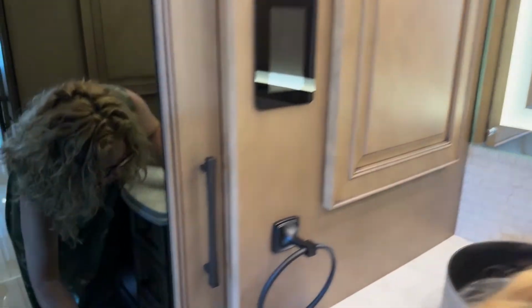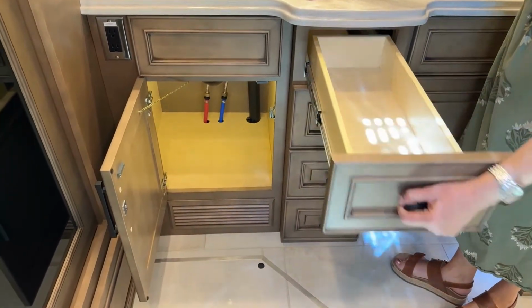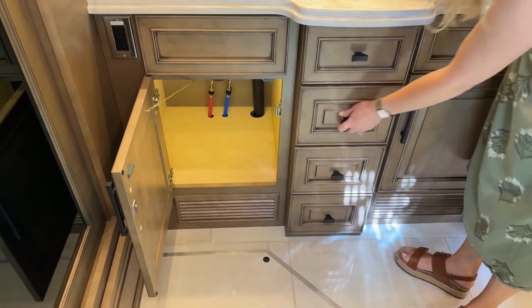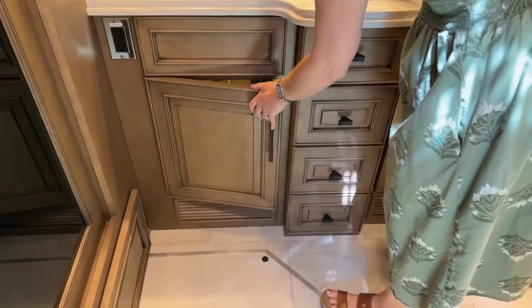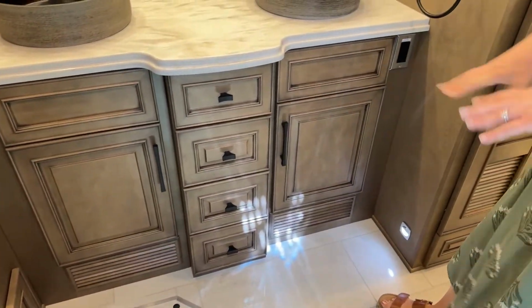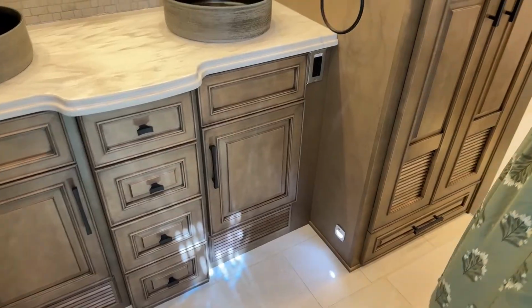And then down here, of course, on either side, we have storage. We do have outlets as well, and then some drawers. Full extension again. And 4 of these. I love that they light up when you open them. That just really makes it so nice. Again, outlet on this side too. So we're going to be able to plug in our shavers and hair dryers, things like that.